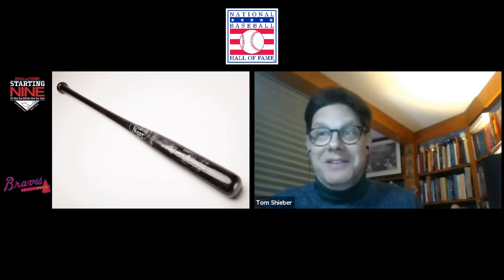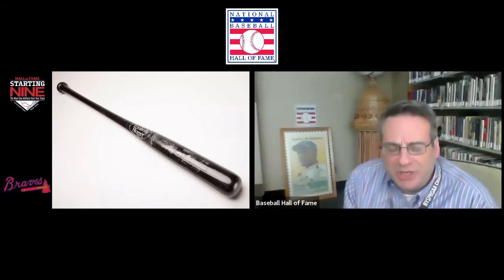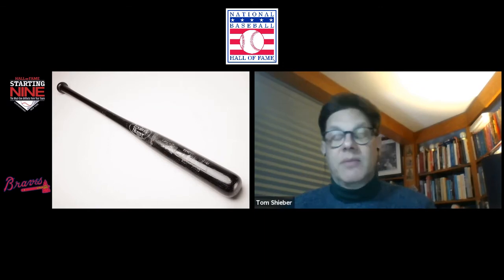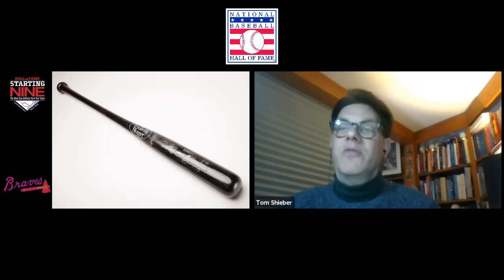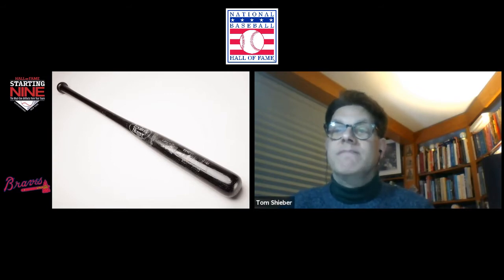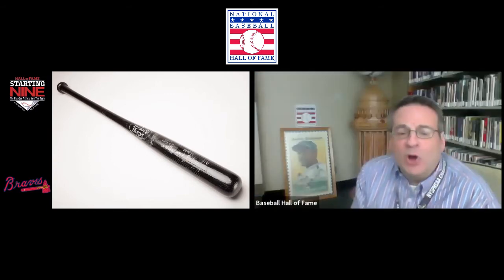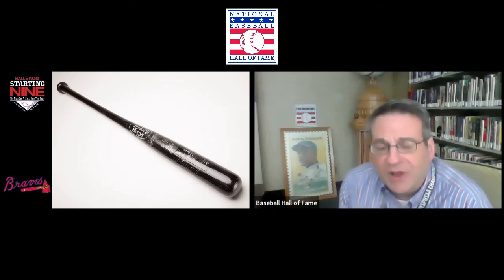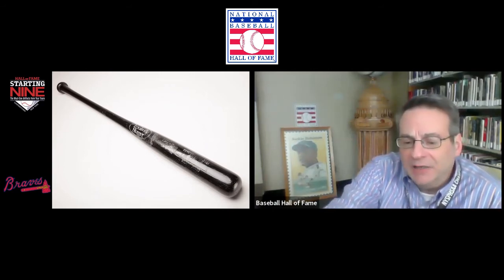If you got to boil it down to one moment, that's a good one to focus on. So good for David Justice for pulling that off. And Tom, where is this in the museum? That Justice bat is in our exhibit called Autumn Glory, which is about postseason baseball, obviously focusing on World Series baseball. So if you check out the Autumn Glory World Series exhibit on the third floor, this is among the artifacts that you will find.